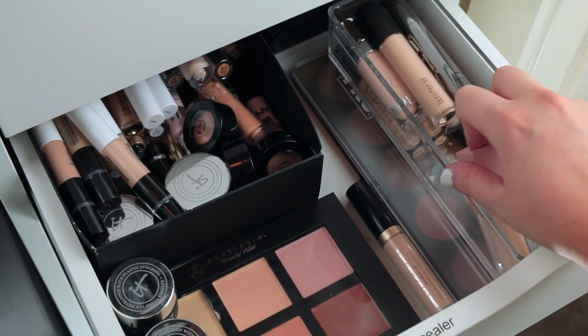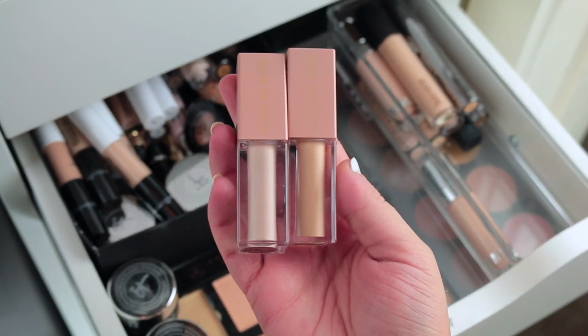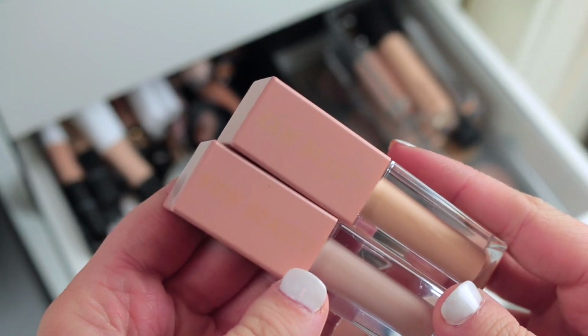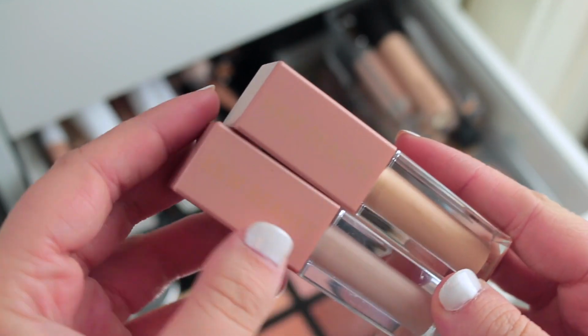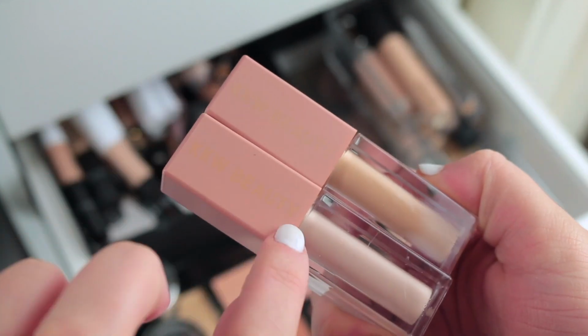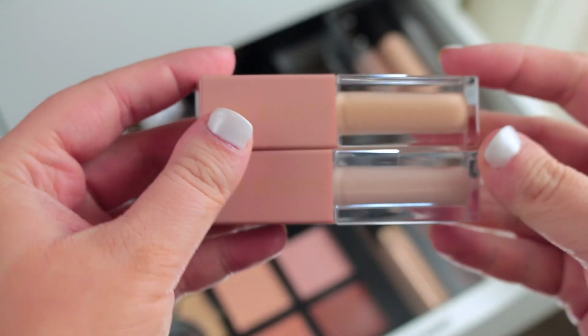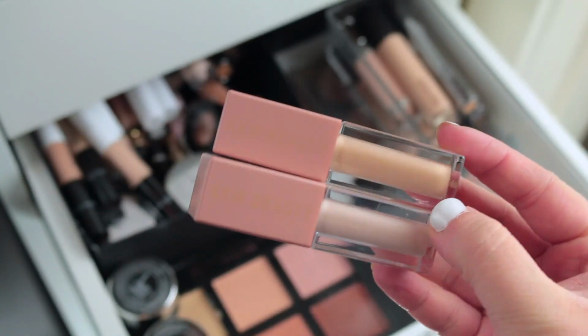These I actually just got. I got a couple different colors because I wasn't really sure what to get. Okay, I literally just noticed that the name is right here. You can't even read it. But I seriously just thought that the packaging was totally bare except for the bottom. And I realized, can you see a little hint of yellowish right there? Strange. Okay, anyway, this is the KKW Beauty concealer.